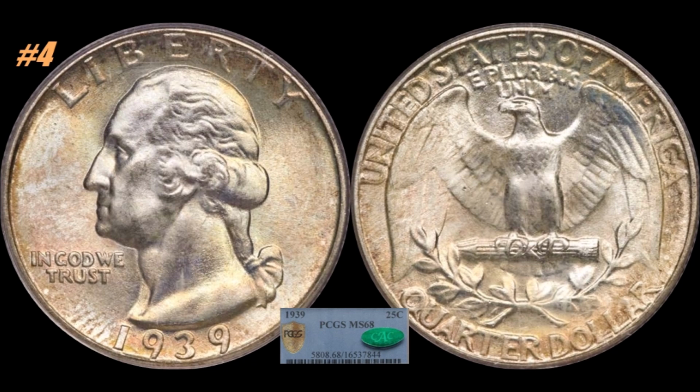It's got originality that indicates that it was stored and protected against the elements. There was no harsh cleaning or any dipping of any sort on this coin. This is just what you would consider a really nice, pleasing specimen. If this is going into a registry, it's a supreme example. So, very nice coin. So coming up at our number 3 slot, we have a 1948D Washington quarter.